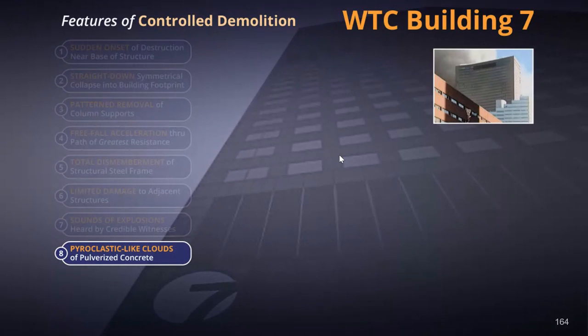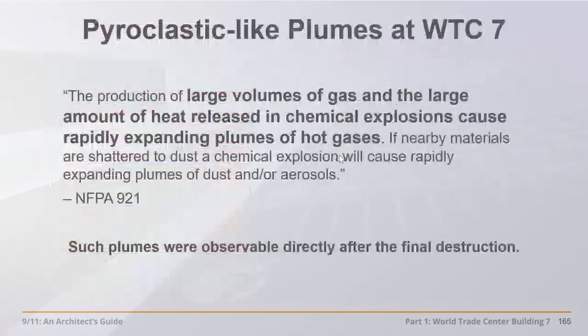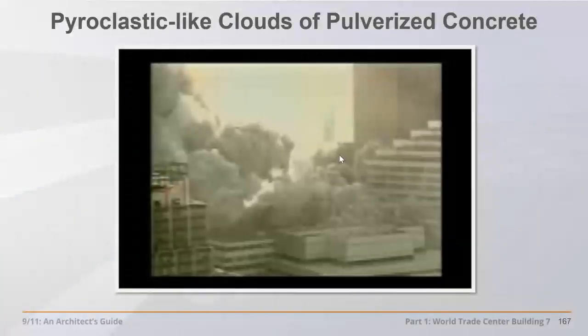What do we have here with regard to pyroclastic-like clouds? Well, the National Fire Protection Association 921, the guide for fire and explosion investigations, is generally accepted as the authority in the field of fire and explosion investigations. Used by countries around the world, they say look for large volumes of gas and a large amount of heat released in chemical explosions, causing rapidly expanding plumes of hot gases. Well, are these observed? Let's take a look at the videos.